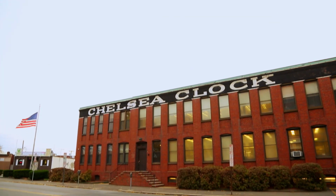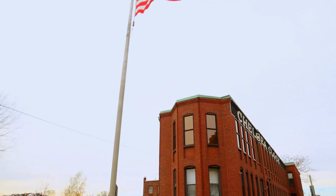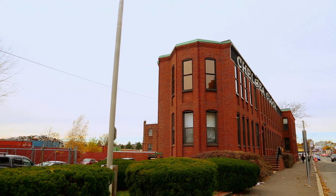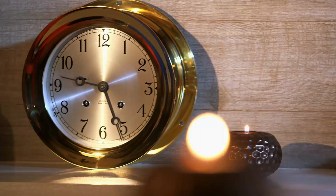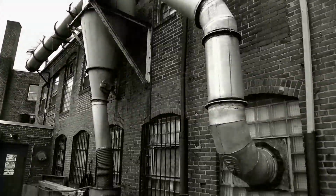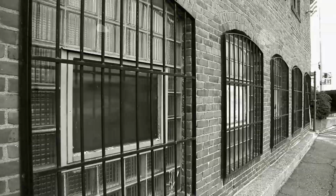Okay, this is Chelsea Clocks' 24,000 square foot manufacturing facility in Chelsea, Massachusetts. And we are go. Meet J.K. Nicholas, CEO of Chelsea Clock. And go figure, J.K. is a pretty time-focused guy. 1, 2, 3, 4, 5. But being surrounded by clocks all day does have certain setbacks. Chelsea Clock was founded just around 1897. I think it was in a garage for a few years before that, but that's when it was incorporated.